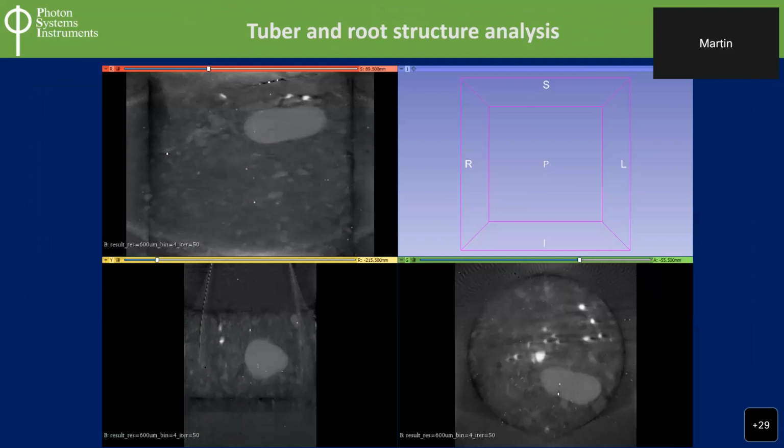Not the last, but another project, again: we can scan soil with potatoes, and we may see the development of the individual tubers, and we can also study the root structure. This is not easy, because of the differences in X-ray absorption between the roots and soil, especially if the soil is wet, because X-ray is strongly absorbed by water. It's small, so you have to really adjust things, and it works on the edge.